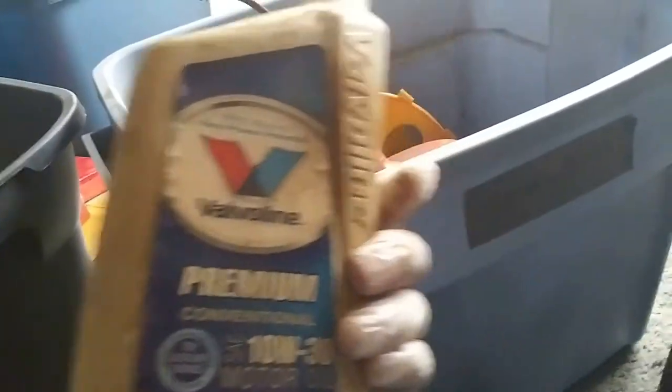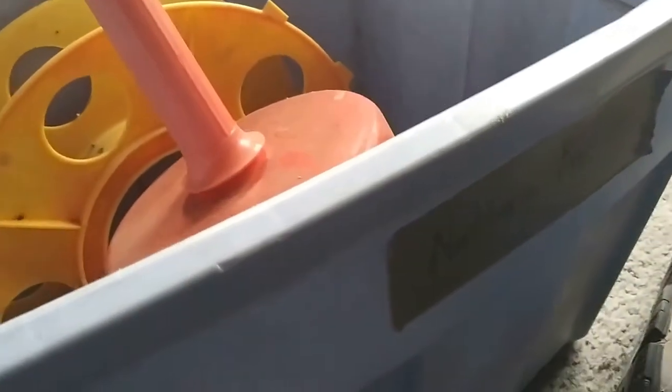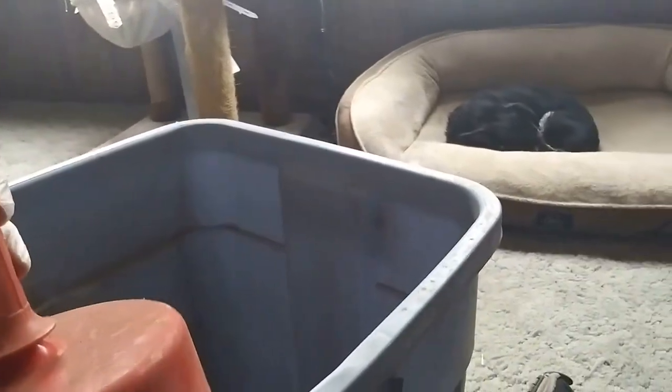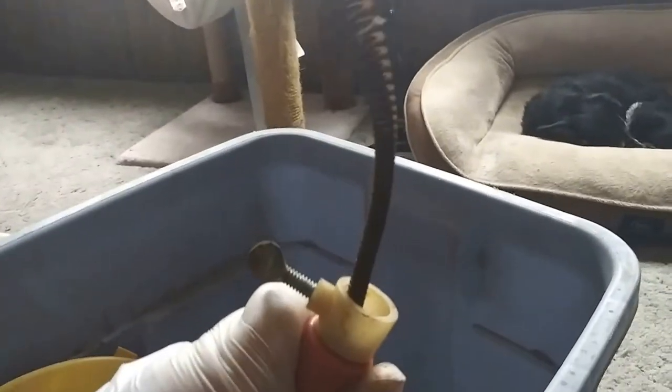What is it? Toilet bowl cleaner thing. Oh, wonderful. Still the same. Seal's closed. Not big enough. It's long enough for ours, though. Apparently it's a toilet cleaner or whatever. You clean the pipe. Rotor thing. Oh, yeah, that would make sense with that bit right there.